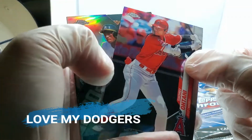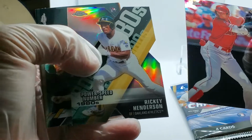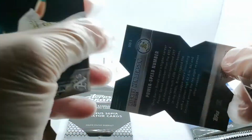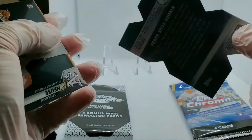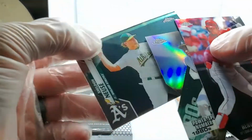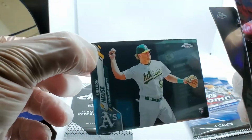Not bad. Nice. We have a Rickey Henderson of the A's. Oh, that's that die cut. That is a cool card. I've seen these ones. I know Rickey Henderson was pretty popular back in the day. That should retail for some good money. And we have a Sean Newcomb.